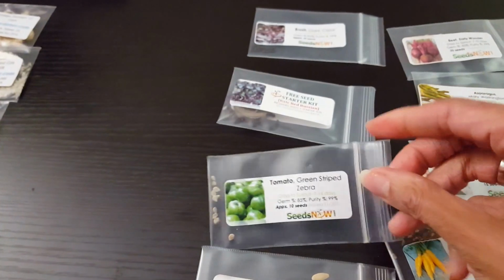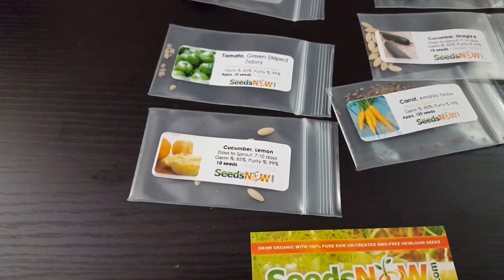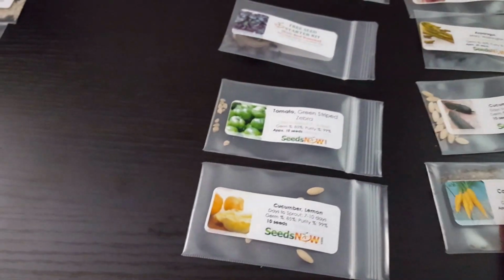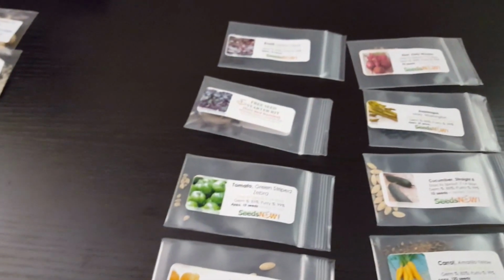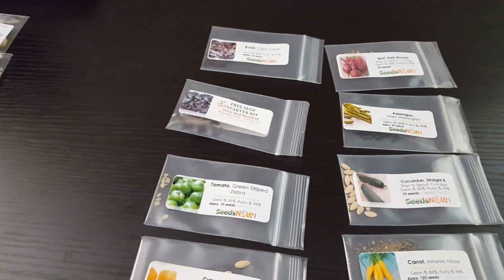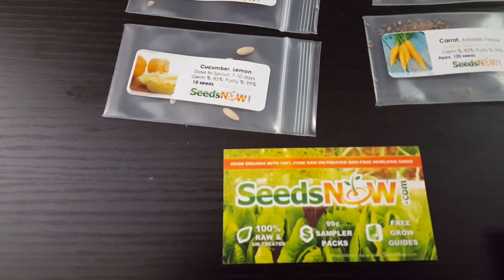Another upside down pack. Zebra tomatoes and lemon cucumbers. So they were all 99 cents. And yeah, all 99 cents. So that's seednow.com.